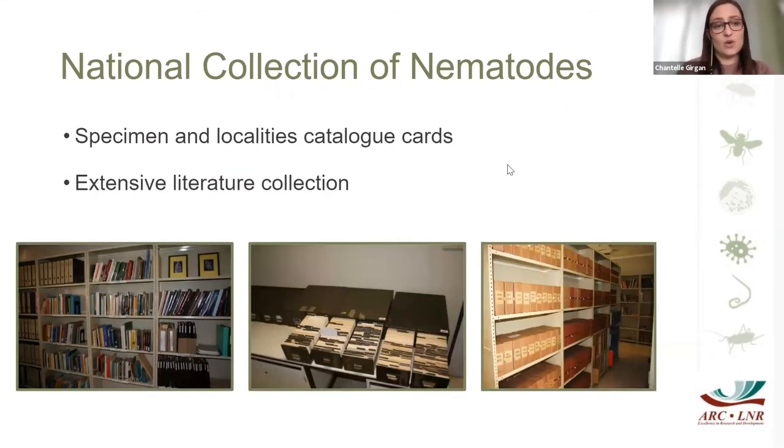All our specimens are also connected to specimen and locality catalog cards, which are handwritten, as you can see here in the middle. And they are also linked to a very extensive literature collection, which mostly includes the original descriptions of the specimens in the collection.